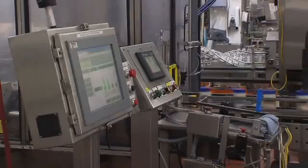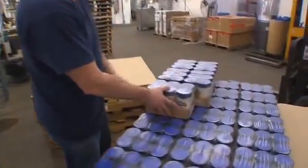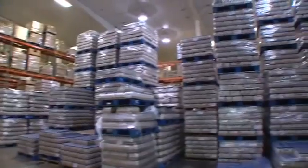The cases that we produce are anything from a 6-pack of jars to 250-count pillow boxes. That translates into about 150,000 gallons a week, or about 7 million gallons a year. We are the #2 manufacturer of refrigerated salad dressings in the United States.